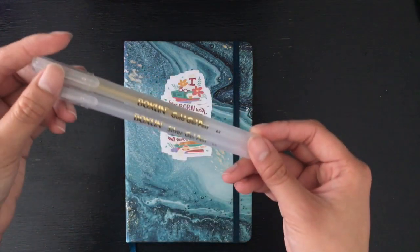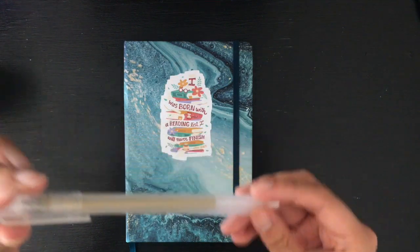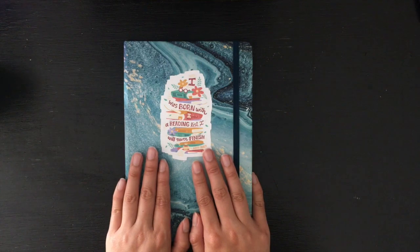And lastly, I have a gold gel pen and a silver gel pen. I use these for numbering and for star ratings. So let's get into the journal and I will show you what I have.